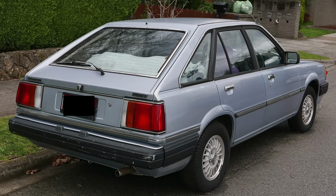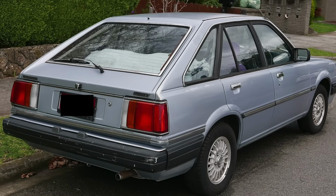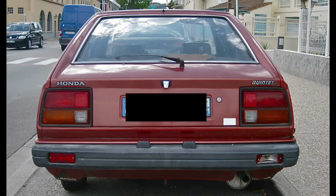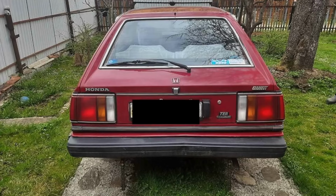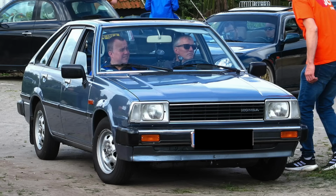In typical rebadge fashion, not much was changed before Rover slapped their badge on it, but it does actually have different taillights from most Honda badged Quintets. They're wraparound lights and they look a little better and more modern, I think. The original Quint lights look like they belong on a Datsun B210. Now, I did find a few pictures of Honda badged Quintets with the wraparound taillights too, so it seems they maybe just used those lights in certain markets. There are also some markets that had sealed beam headlights for the earlier model years.